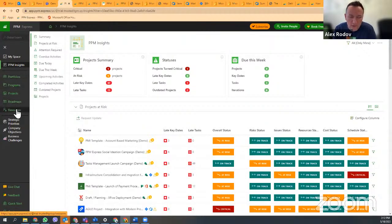I'm going to go through each of them and do a quick summary, but each of those modules is very tightly connected with the others. So there's a hierarchy of projects that are comprised into programs, and programs and projects are comprised into the portfolios. Roadmaps are available to pull information from these projects, as well as to arbitrarily put some of the key goalposts on the roadmap. We'll take a look at that too.